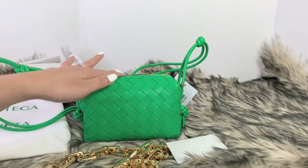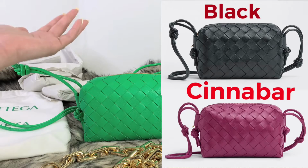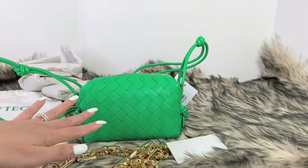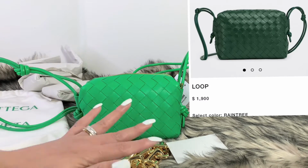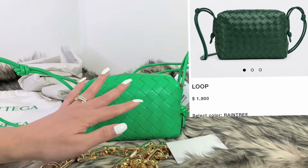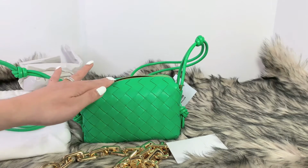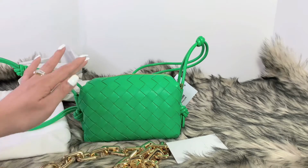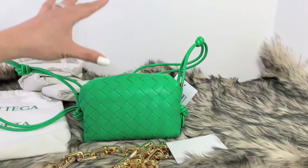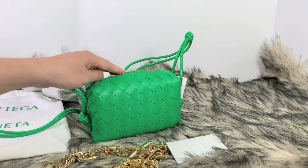It came in 2 other colors, black and cinnabar. So those are the 2 other colors that came with it. This is the mini loop, and they also have the loop, which is on the larger side, and that one is priced a lot more, at $1,900 US, but they didn't have this color. I could have gotten that instead of the small one, but the Parakeet color is not available on the larger loop. But regardless, this one is such a really cute thing.